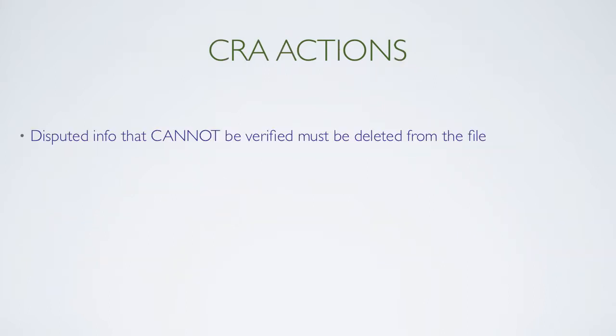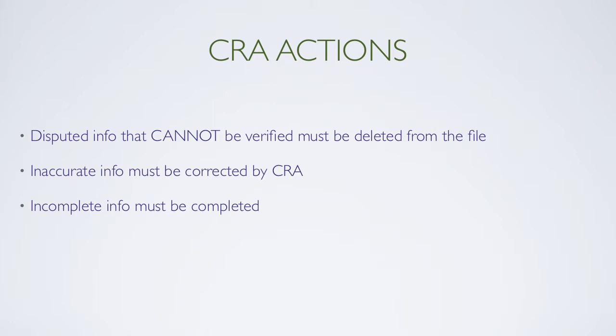From that point, the responsibility is in the credit reporting agency's hands, and disputed info that cannot be verified must be deleted from your file. Additionally, inaccurate info must be corrected by the credit reporting agency, and incomplete info must be completed. So, for example, if you were late for a payment, but you did end up making a payment on a bill, but it's still showing up on your credit report as just a late payment, and that you're still delinquent, the credit reporting agency will still leave that information that you were late paying. However, they have to complete the information by stating that the account is no longer delinquent if you've made that payment.